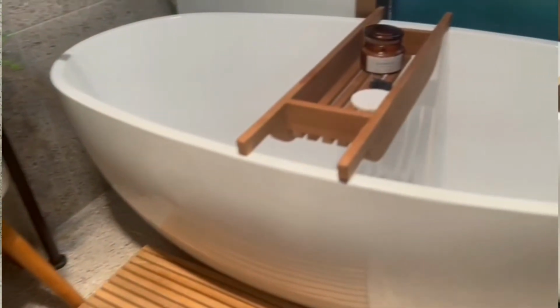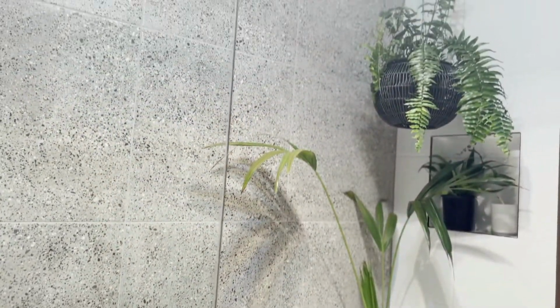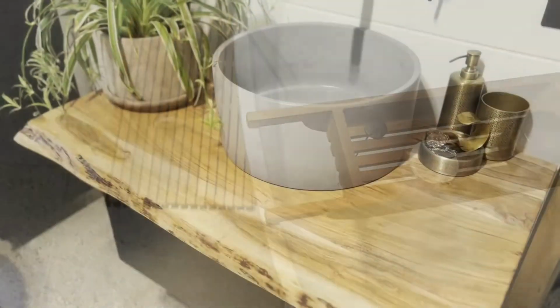It's so calming, and it makes me kind of feel like I'm in a spa, and I could be in Bali if I closed my eyes and thought about it. I love how it came together, and it's such a beautiful space that I enjoy so much.